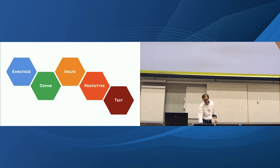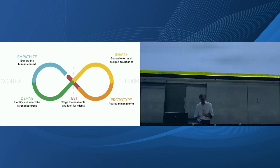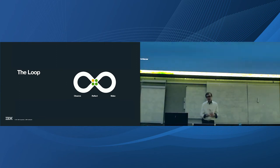But in real practice, it's not a straightforward process. Basically, it's a loop where you can go in the loop and try to improve it. So basically, the mindset is that you treat everything as a prototype. What IBM has in its methodology of design thinking is the loop in a much easier view, where we have the observe, reflect, and make parts.